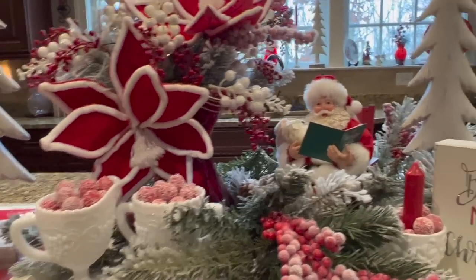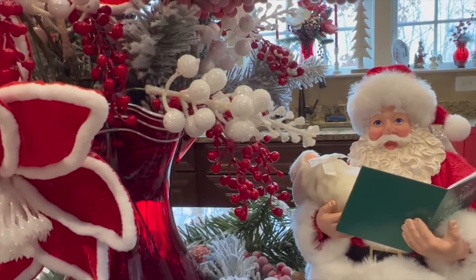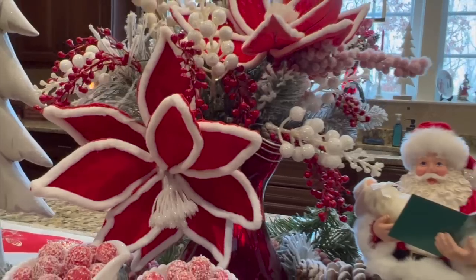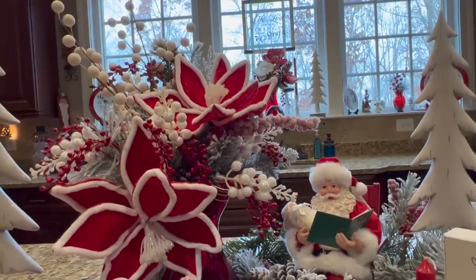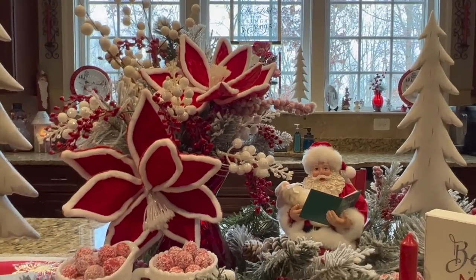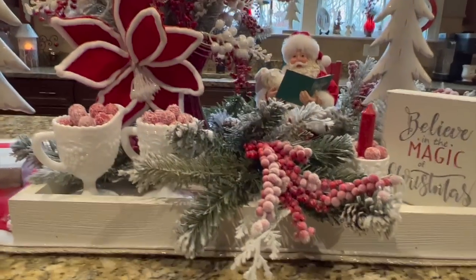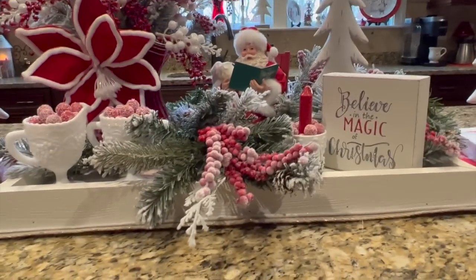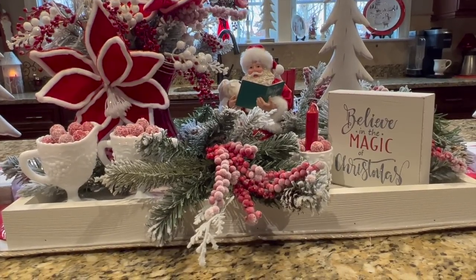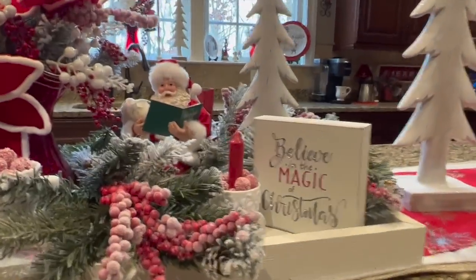But I got this vase. You can see it has a white striping at the top of it there. And I got that at a secondhand store called the Minuteman Mini Mall over in Culpeper, Virginia, and just created this vase to go in this tray that Chris made me out of shiplap. It's very long, like 24 inches long and 15 inches wide. And "Believe in the magic of Christmas."